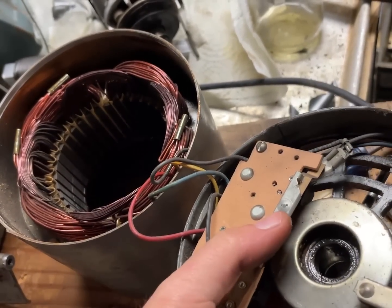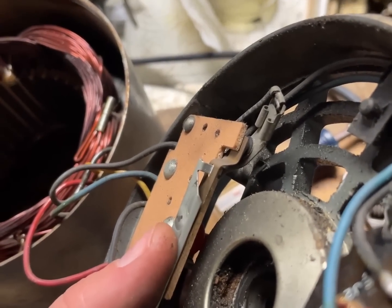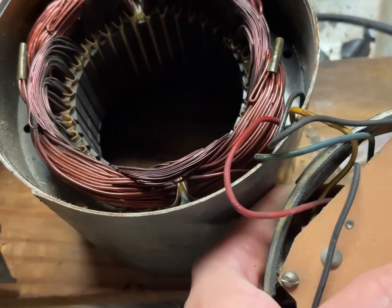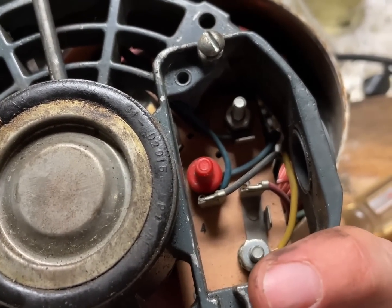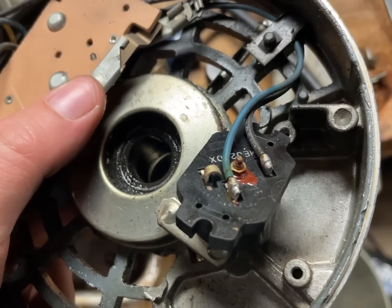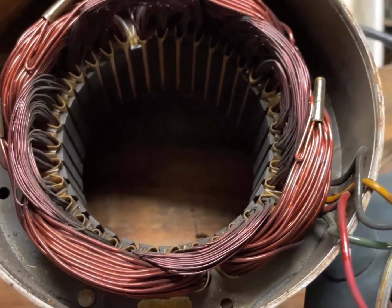And oh, I see. So it's actually contacting on the base. So it makes a connection with the black wire. The black wire goes to the middle, which goes to the blue, which goes there. So that is the starter winding, I guess you'd call it.